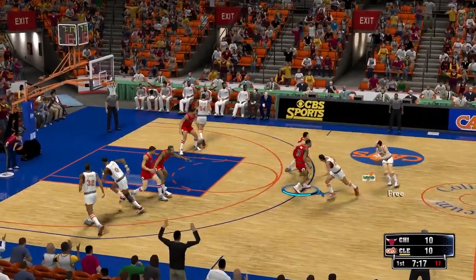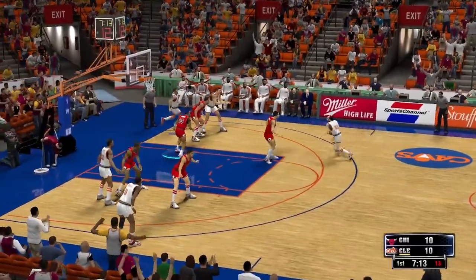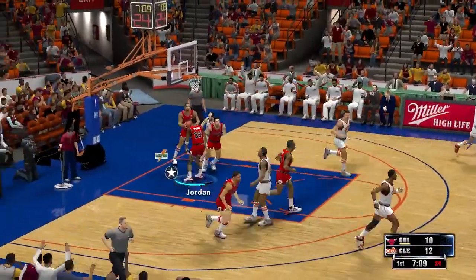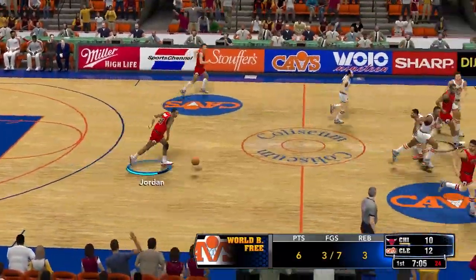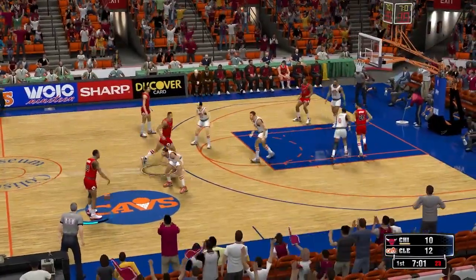Now here's Williams. Here's Free. Lays it up and banks it in. He's got 6 points. You know, the only tough part of that basket for him was getting into such good position. The rest of it seemed easy.